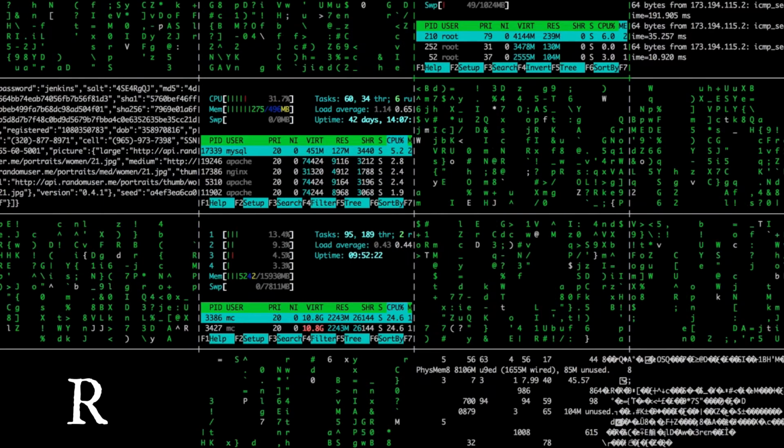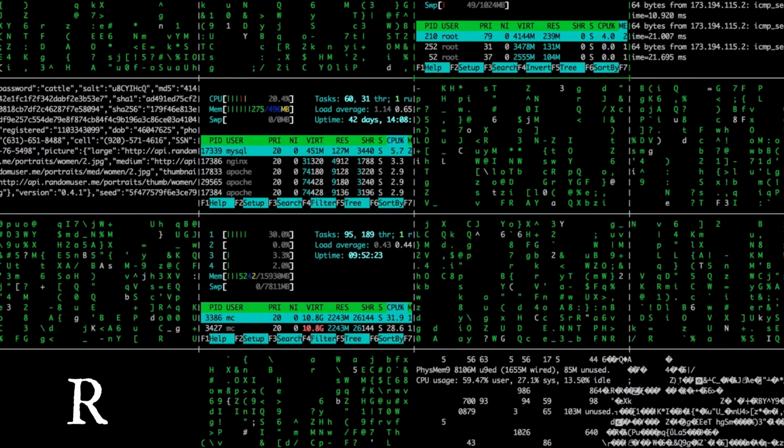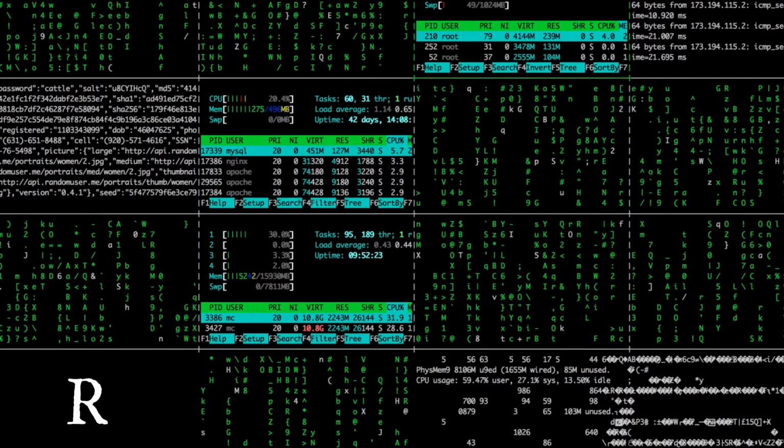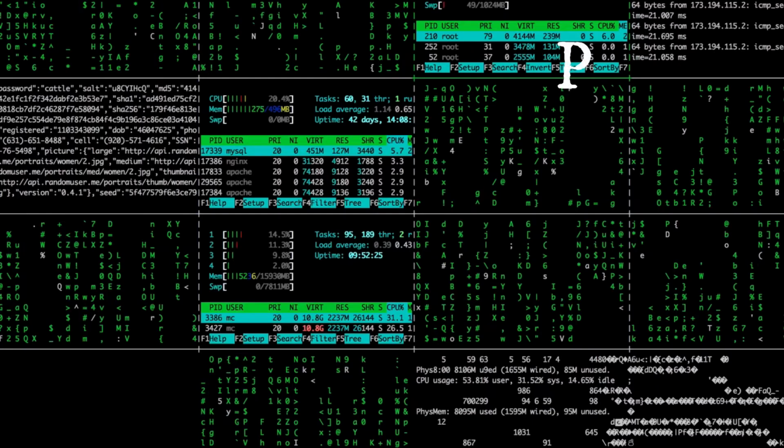R provides a broad variety of libraries and tools for cleansing and prepping data, creating visualizations, and training and evaluating machine learning and deep learning algorithms. It's also widely used among data science scholars and researchers.